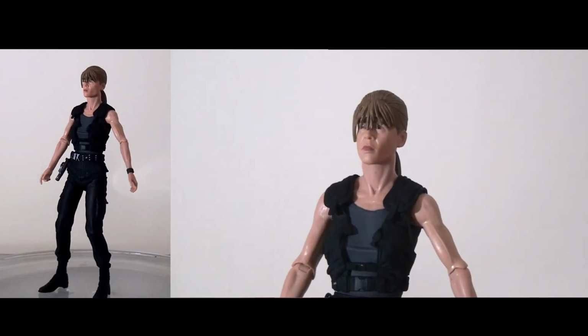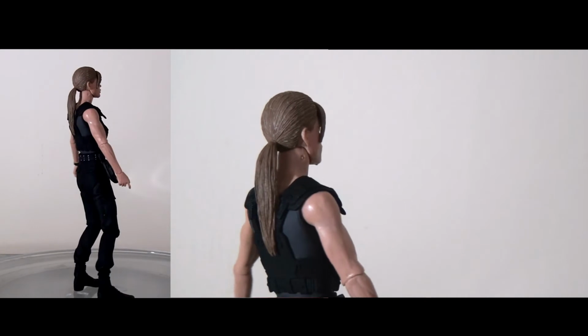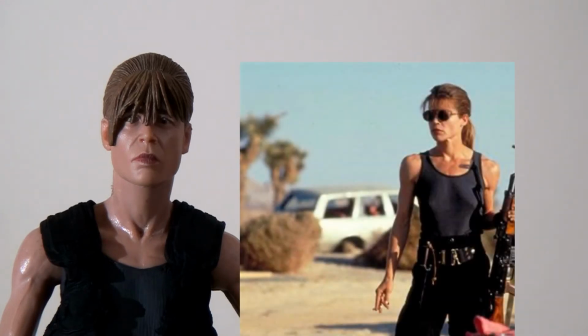So first up we have Sarah Connor. Now this is actually a straight re-release of the Ultimate Sarah Connor figure that NECA also produced single-carded, and this is a really excellent figure, fantastic sculpt, and the likeness I think is pretty much spot on. I don't think it could get much better than this in truth.